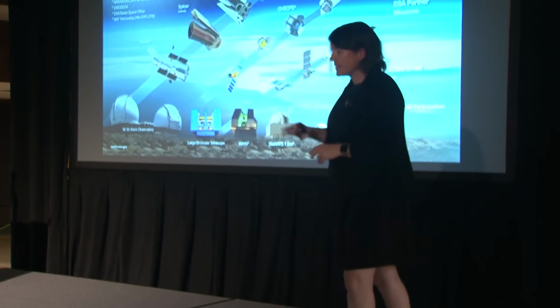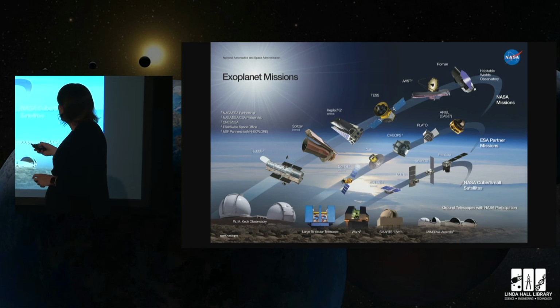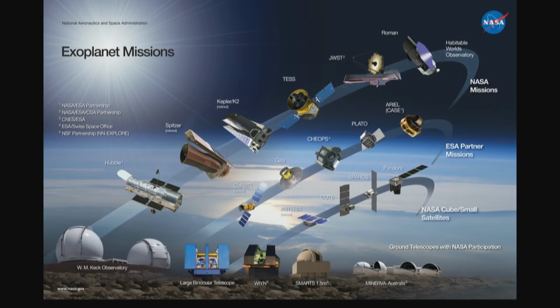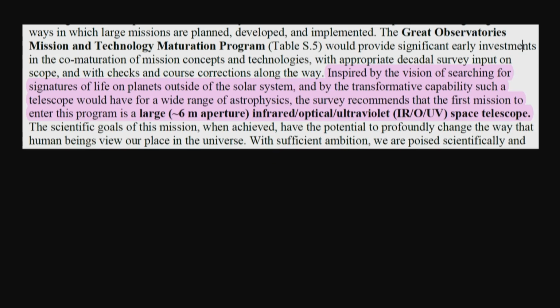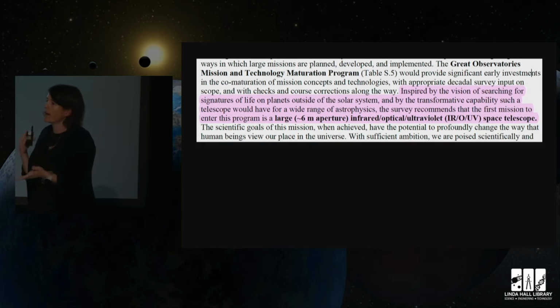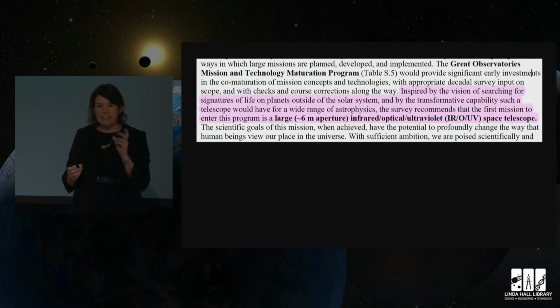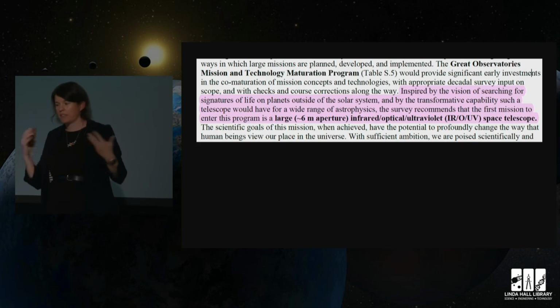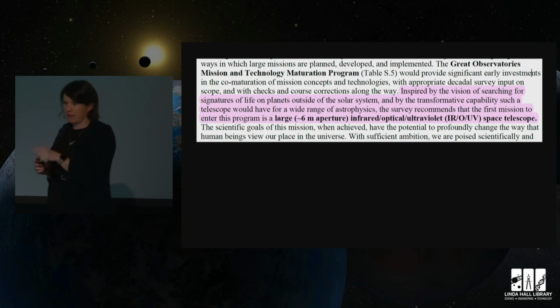This is NASA's roadmap for exoplanet missions. So tonight you've heard about Kepler, you've heard about Tess, you've heard about JWST, you've heard about Roman. So let's talk about NASA's next big flagship to look for Earth 2.0. It's called the Habitable Worlds Observatory. Every 10 years, the entire astronomy community in North America gets together and talks about what they want their priorities to be for the next 10 years. It's really valuable for funding agencies like NASA and NSF if all of the astronomers have gotten together and really been like, no, it's the search for Earth 2.0 that's the most important. That's where we want you to put your money.